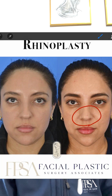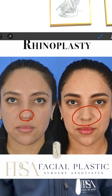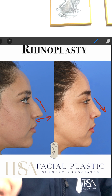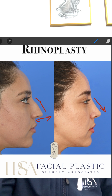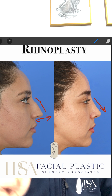You could also see that her nasal tip is straighter in the after picture, whereas before it was a little bit deviated off to the left. Now returning back to the profile picture, you could see that her nasal dorsum has been reduced. She has a nice, gentle, yet natural looking slope. The nasal tip has been both elevated as well as set a little bit closer to the face, so it's not projecting so much, all in all providing her with a very elegant but very natural result.